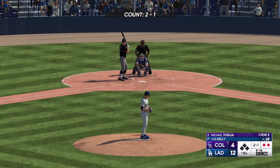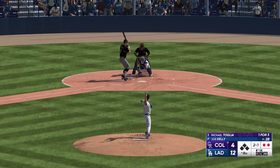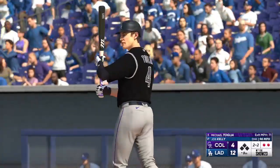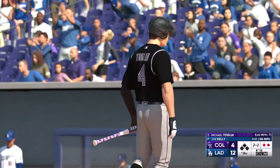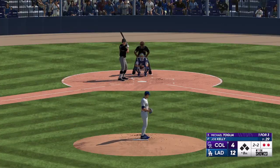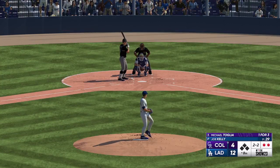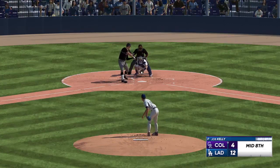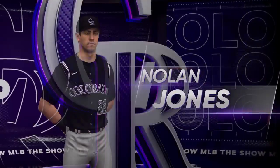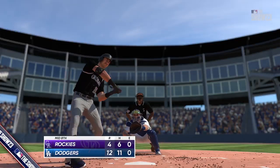Now it's the switch-hitting outfielder, Michael Toglia. He's already homered in this game. That one fouled off. 2-2. And down on strikes. And that is that. But the Rockies bring in 2 on this big fly. Last half of the 8th coming up.